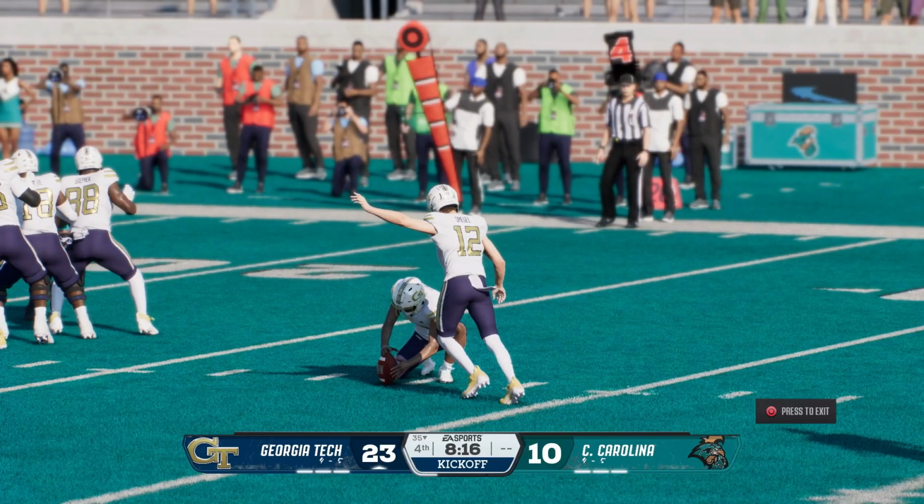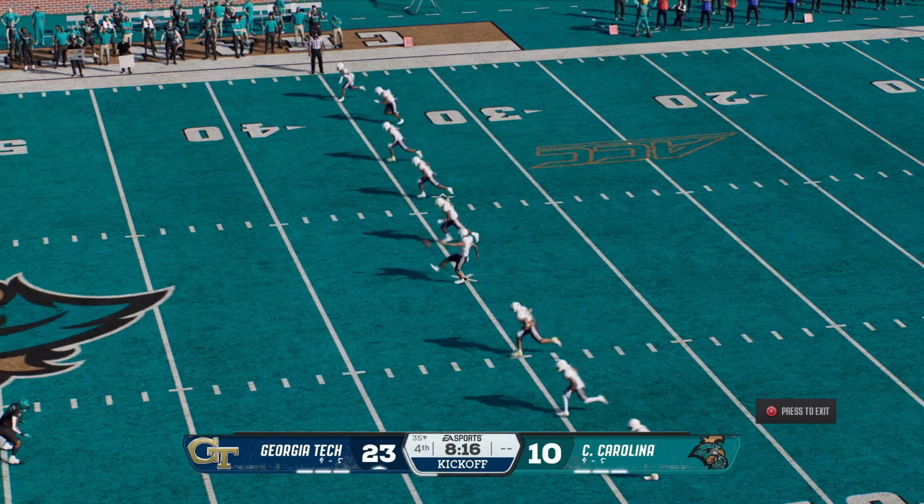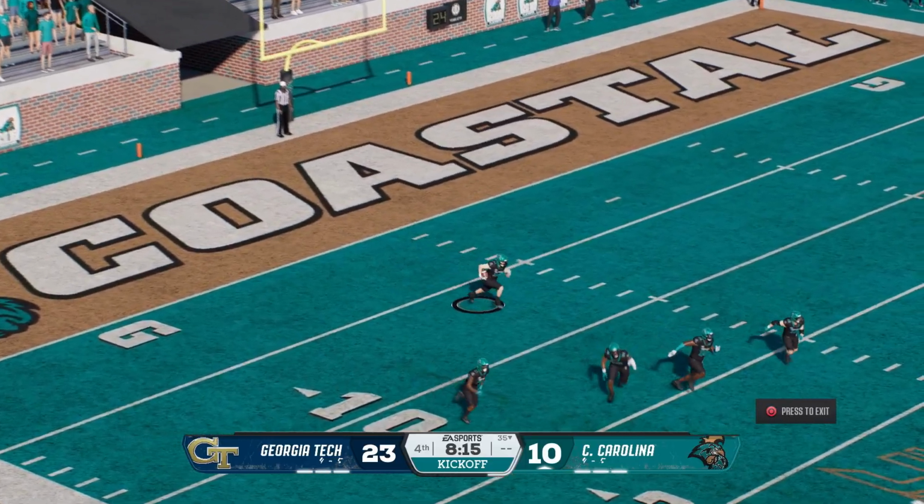I really like the decision by this offense because now they've got to score 2 touchdowns. Time is not on their side. I can stay very, very conservative, use that clock. I like the decision by this offense.